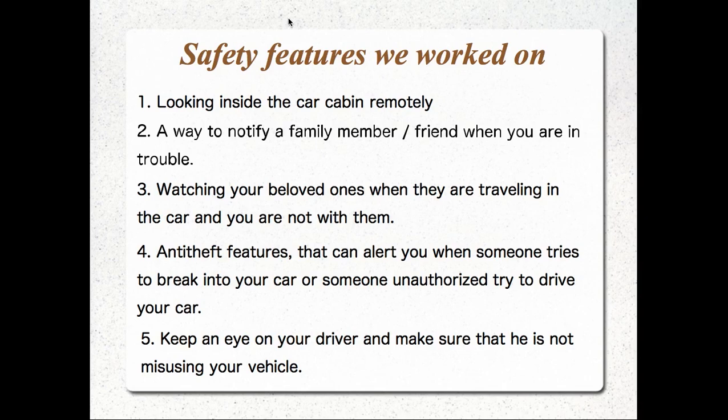Another request or wish was an anti-theft feature. There are chances of theft when you park a car outside. So, if we could build a system that sends you an alert when somebody tries to break into your car or someone unauthorized tries to drive your car. Many people asked for that, and we worked on that.